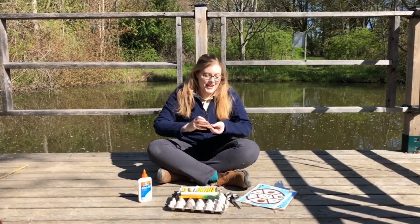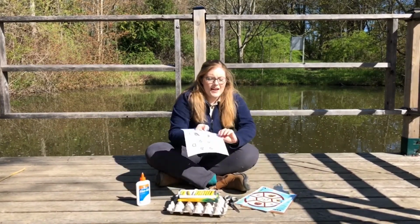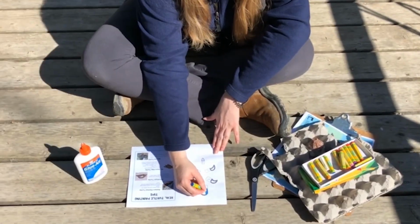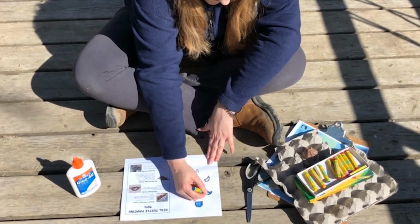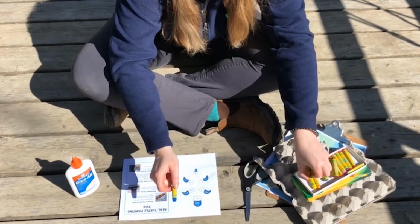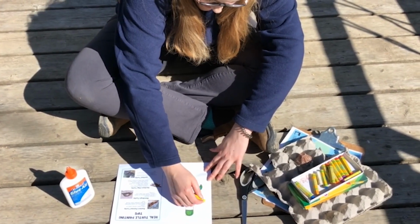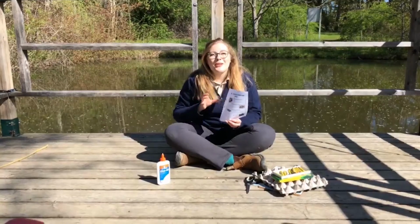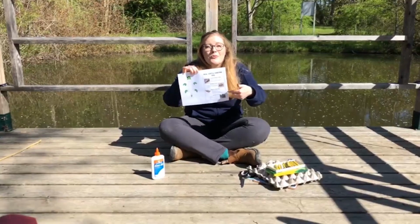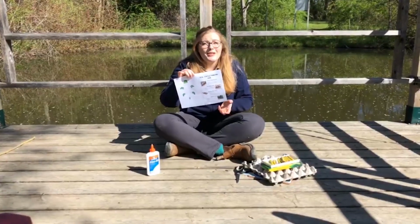Once your shell is all colored in, the next step is to color in the head, the legs, and the tail of your turtle on the template that's here. You can be as creative as you want when coloring in your turtle. Though, if you did want to make your turtle a little bit more realistic, we've included some real turtle painting tips, including some of the colors and where you find them on the turtles found in Ontario.